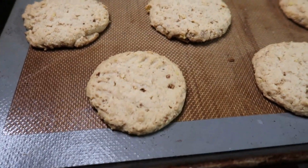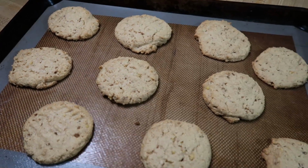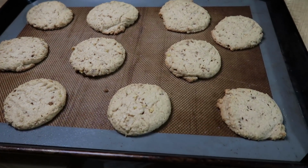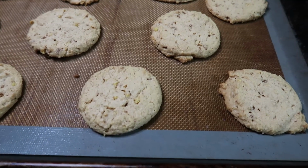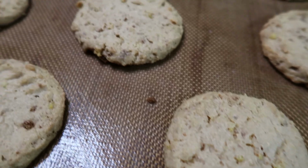These were absolutely delicious. If you like Reese's Puff cereal or you like peanut butter cookies, I think you will like these. They were basically like a peanut butter cookie with a little bit of an extra crunch and a hint of chocolate. It definitely has me wanting to experiment with making cookies with other types of cereal. And that is going to be it for this video.